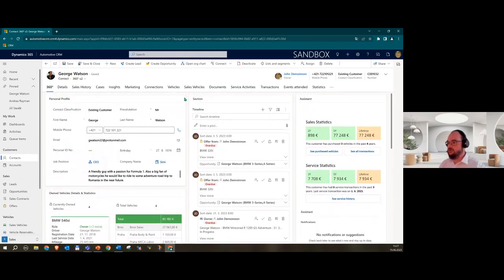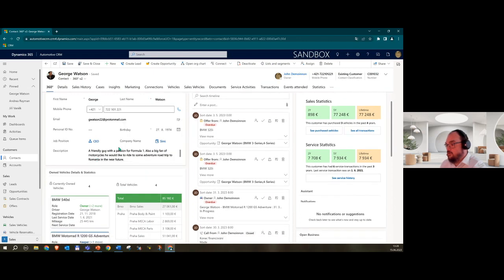You can see that on the left side, it's the most important information. You can see the name. The interesting thing is this mobile phone. We have developed this special field control that ensures that every phone number has the correct form. So it helps you then for searching and integrations and so on, and synchronization to your Outlook and mobile contacts. There is email with some validation field, some description.